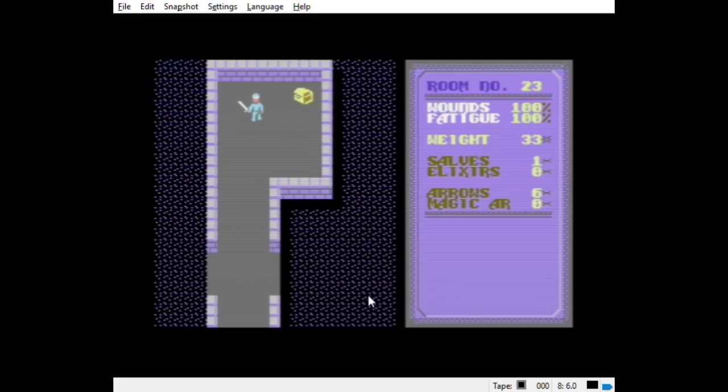A lot of treasures, but not as many monsters, I don't think. Look at the thing! Oh, look at it! That's a good-looking rat, too. That is a damn good-looking swamp rat. Oh, got it! It dies. Wow, so that made my day.